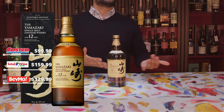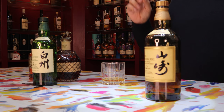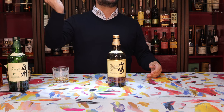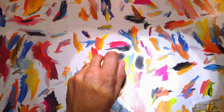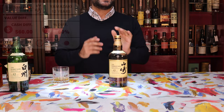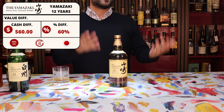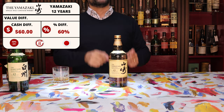If you can find it at BevMo, they usually have it around $129.99. But at $159.99, that's really starting to get into that mom and pop liquor store level of price gouging. Either way, if we had bought this one at the Total Wine, we would have ended up paying $60 over the Costco price, or a ridiculous 60% more than what you would pay at Costco. So, you know, I'm definitely going to wait. And also, shame on you, Total Wine.